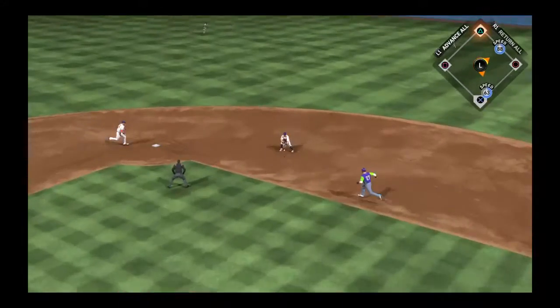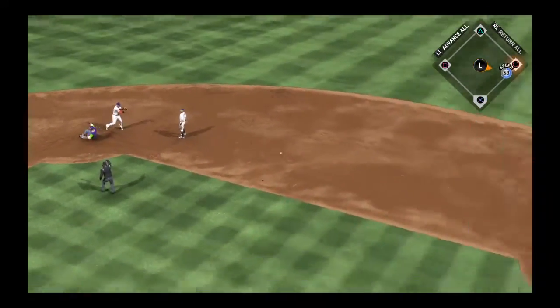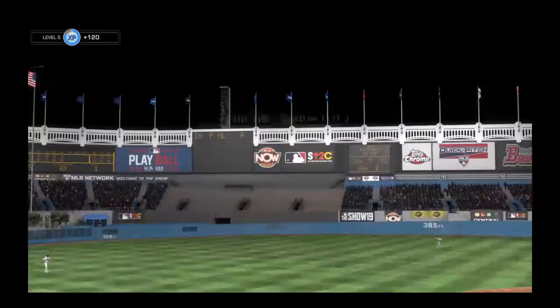Oh, it's on the ground to second. Did he get his double play? The second for one. On to Murphy. It's a double.